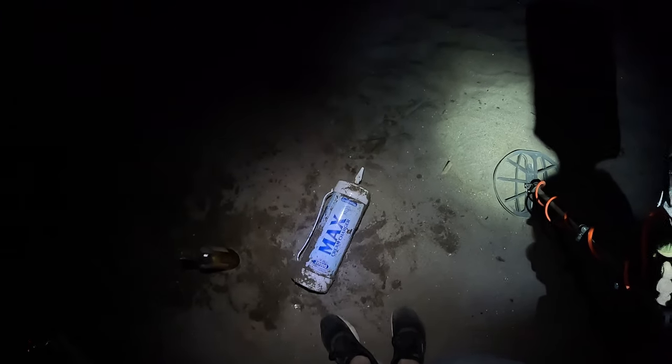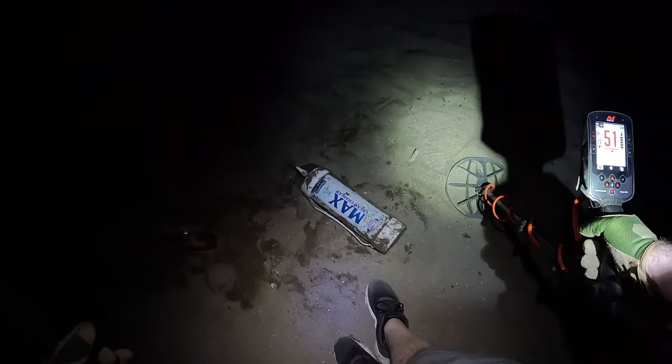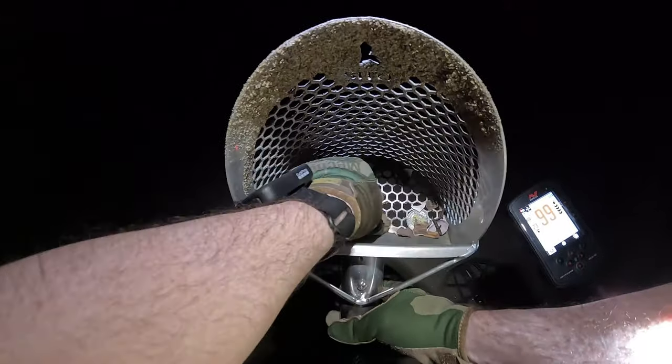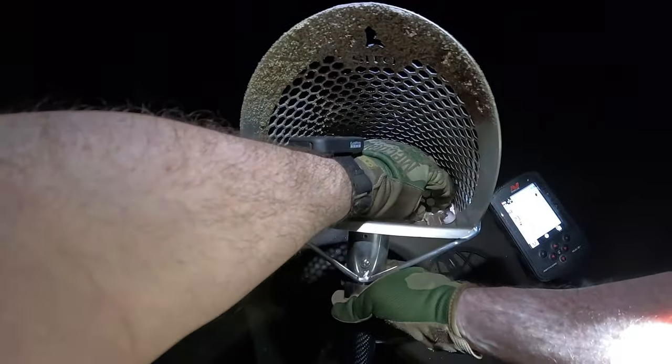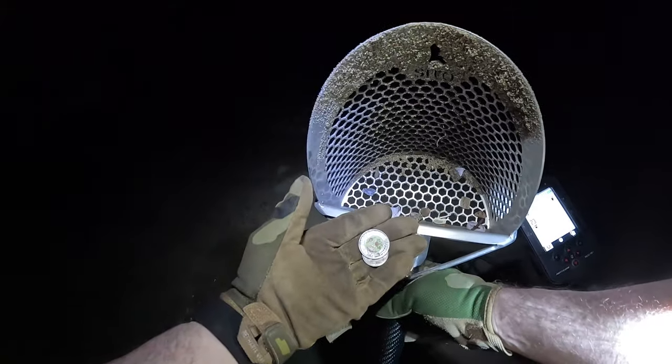Wow, somebody was having fun out here. That is a gigantic can of nitrous. What the heck? Ooh, we're on to another coin spill. Got a quarter and a colorized toonie together in 1 scoop, and there's more signals below.